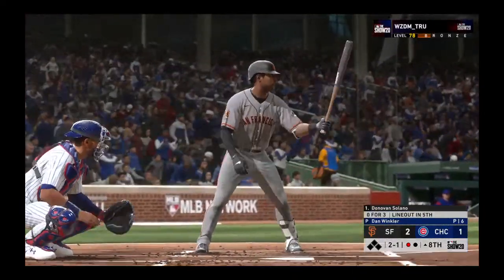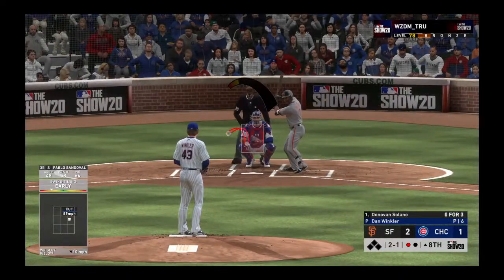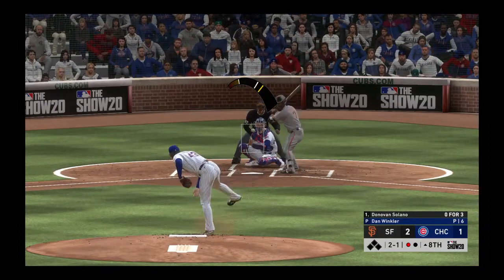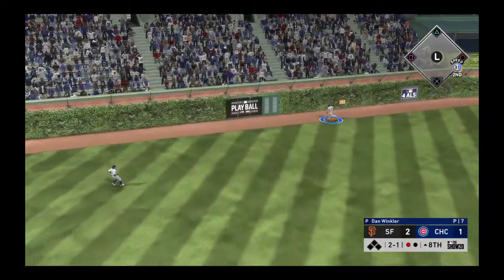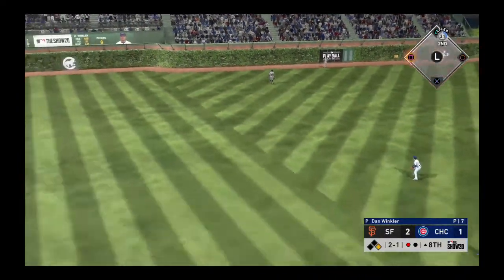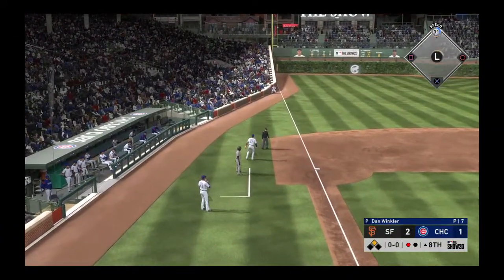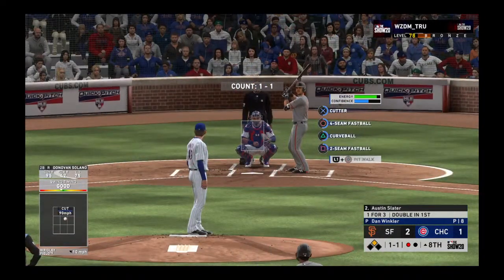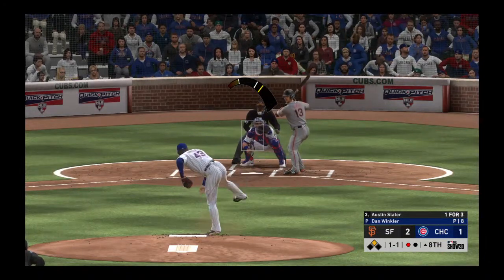Stepping in, Donovan Solano. He's 0 for 3 so far, so he hasn't done much to help at the top of the lineup. Down into left center for a base hit. This will kick up against the wall now. And he is in at second base with a one-out double. The right fielder, number 13, Boston. Stepping in now, Austin Slater.